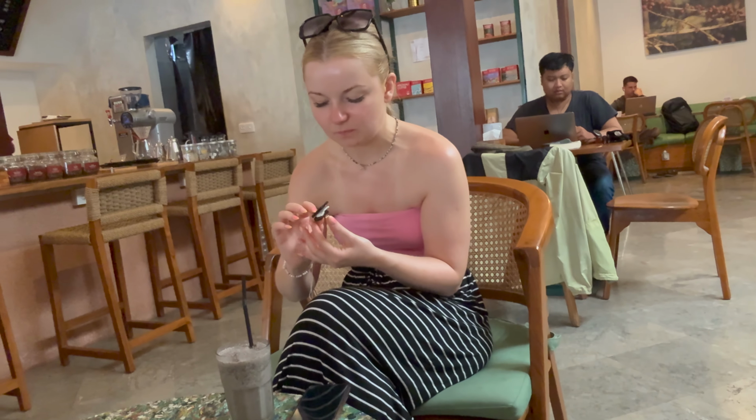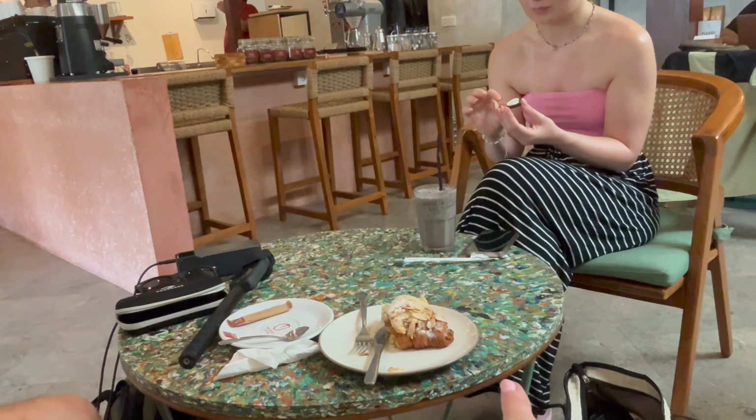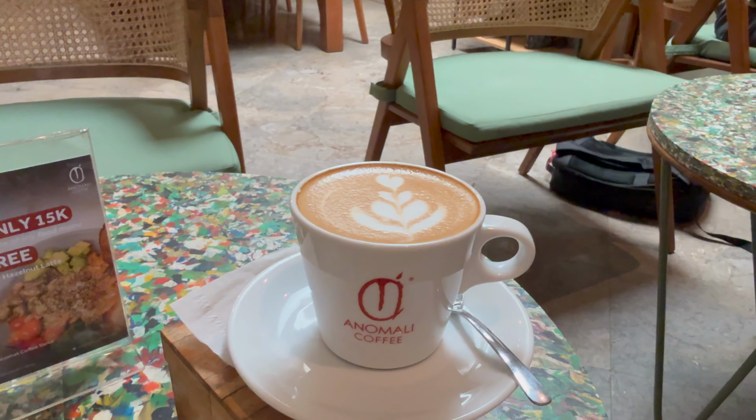Jasmine's got, what you got, cookies and cream? You want to come on it? Come on. And here's Ben with his coffee. He's a proper coffee connoisseur. Oh yeah, flat white, lovely flat white. Excellent. And a nice almond croissant, and the prices are good. Definitely recommend coming here. But meanwhile, right by, I'm going to drink my coffee.